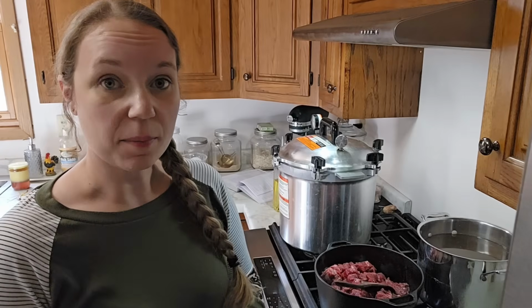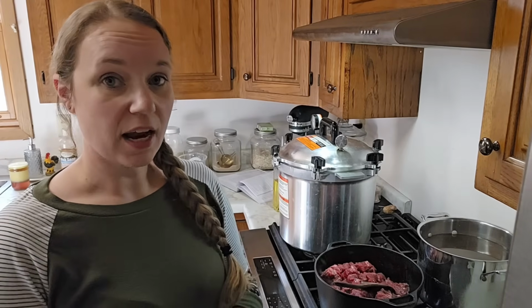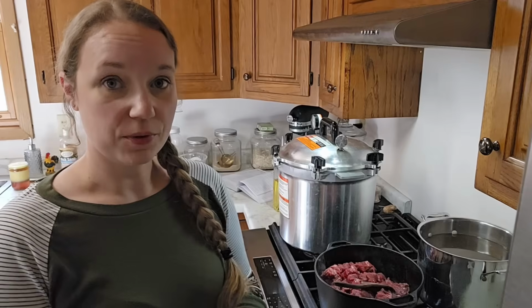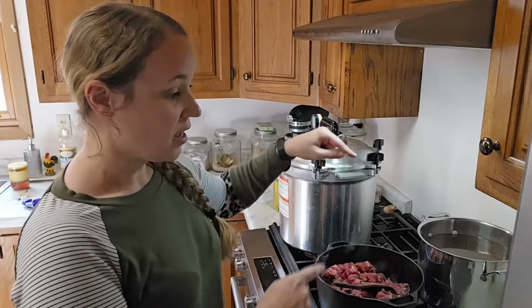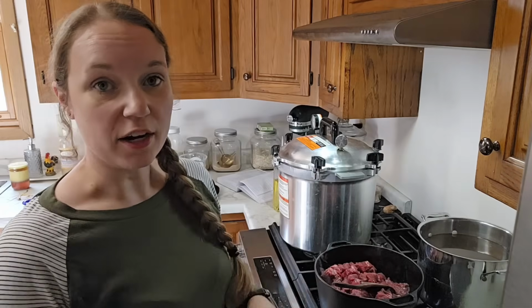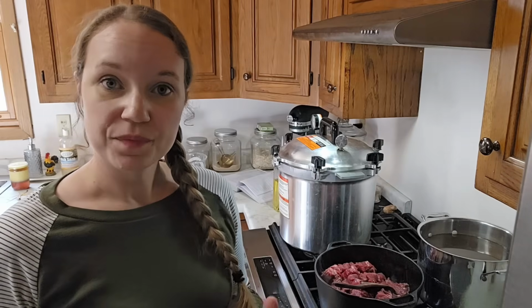In my big stock pot, I have 12 cups of potatoes, 8 cups of carrots, 3 cups of celery, 3 cups of onion. We're gonna add some spices to that. We're gonna add the meat to that and top the whole thing with boiling water and bring everything up to a boil. And that's gonna be the stew that we put into the jars.